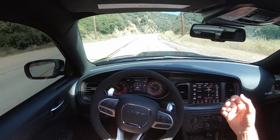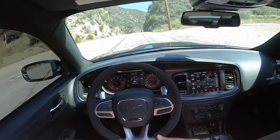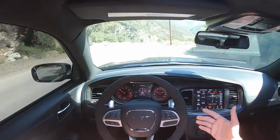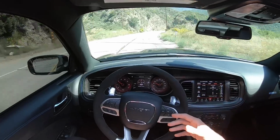But besides that, really not too many cars can compete with this, especially at the price range, unless you're going exotics. And even then, some exotics can't even keep up with the Hellcat. So I think for what this car is, it does do some damage.